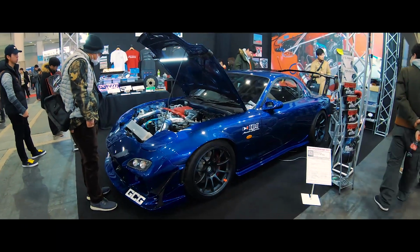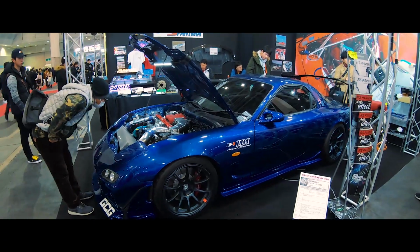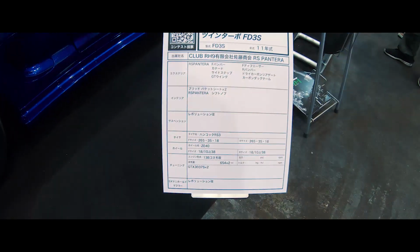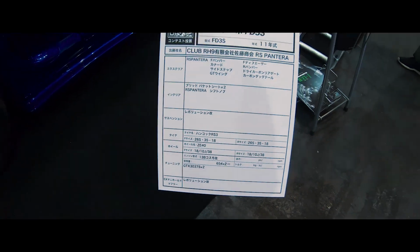FD. I think I've seen this car a couple times in the last few years, but finally got a better chance to look at the engine bay today. Looks like it's running two GTX3037 turbos.